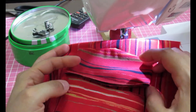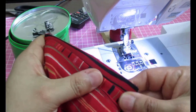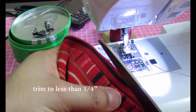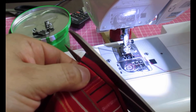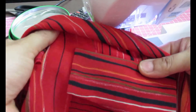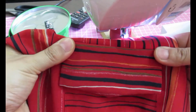Okay, that's been sewn and there's this raw bit right there. So the instructions say to trim this down. So I'm just going to eyeball that. Basically a really small seam allowance left there. Okay, so that excess is gone. I'm going to give this a good press to set this seam really well. And then I'm going to go ahead and top stitch.